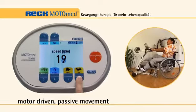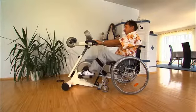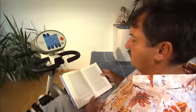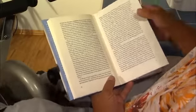The passive speed can be adjusted from 1 to 60 revolutions per minute. Having a MOTOmed for home use lets you enjoy this pleasant movement therapy every day in your own four walls, comfortably and safely, regardless of the weather conditions outside.